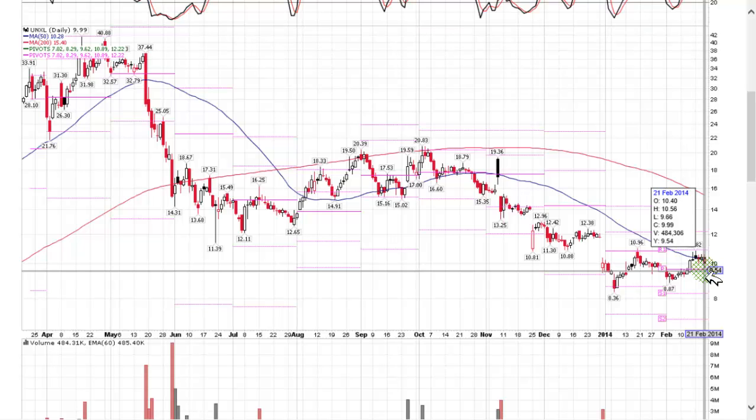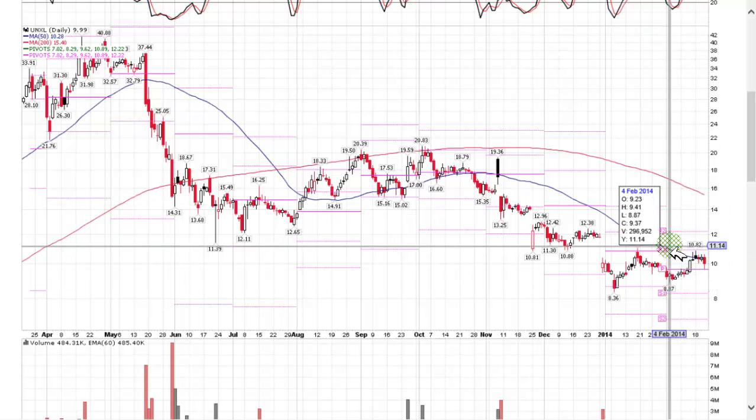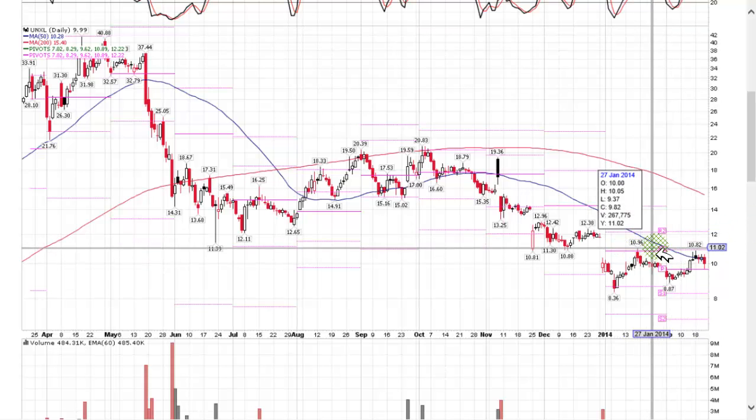So if you wanted to buy it on Monday with a stop loss just below $9.66, I would advocate that and then add to it on a close above $10.82, which marks resistance.